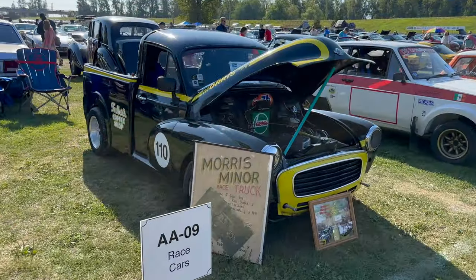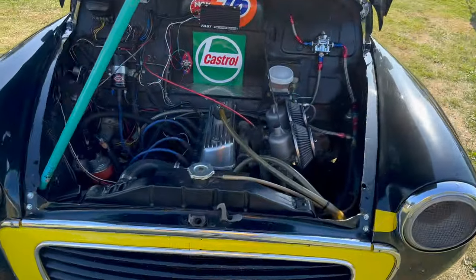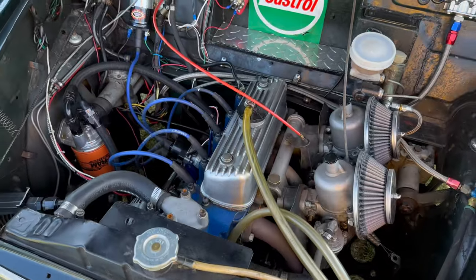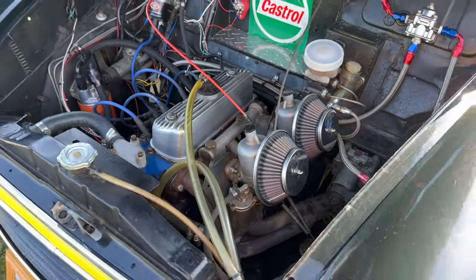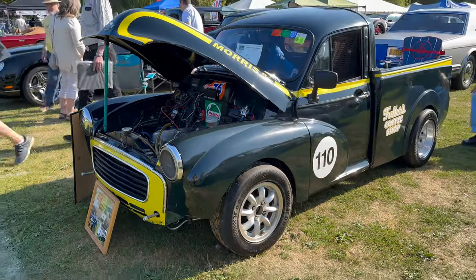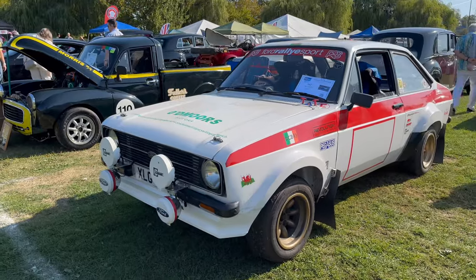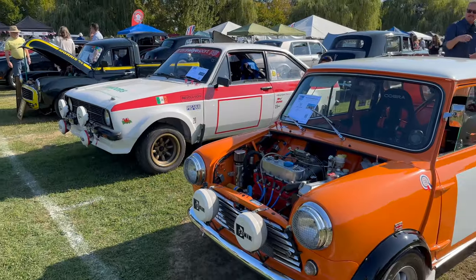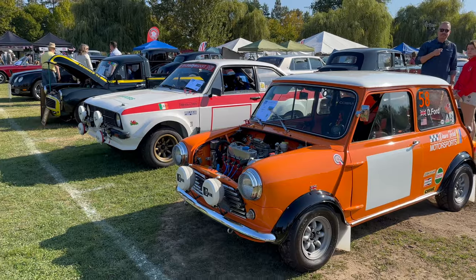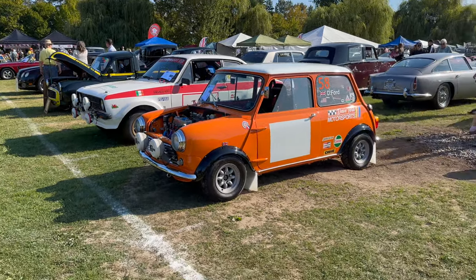Next, we have a Morris Minor pickup race car. We have an A-series engine with dual carburetors. And next we have a Ford Escort. And a Morris Mini race car. This must be a race car class because there are other classes that these cars would fit into.